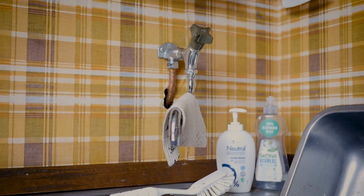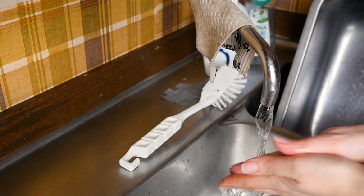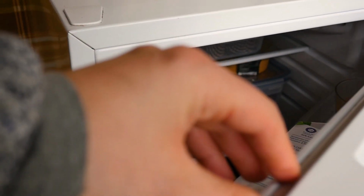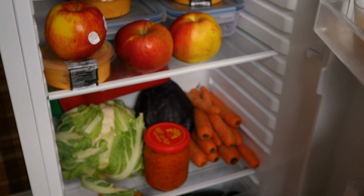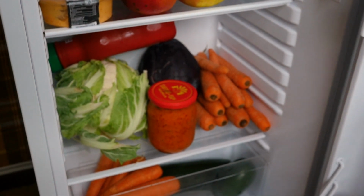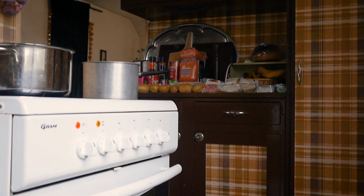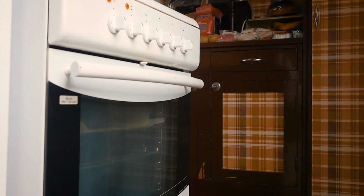It does have running water, but it only has cold water here. So if I want hot water, I just boil a pot of water on the stove. It also has a mini fridge, which has been perfect for storing all of my fresh fruits and veggies and the rest of my vegan food. But the real plus for me is that this kitchen has an oven. So not only can I cook on the stovetop, but I can also bake things.